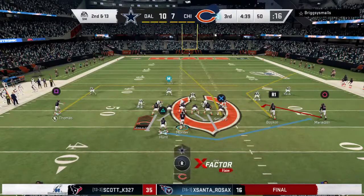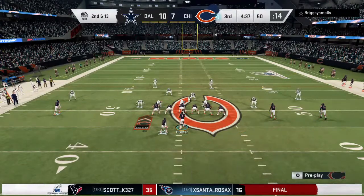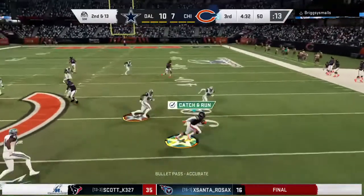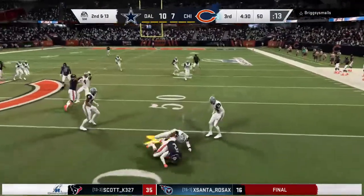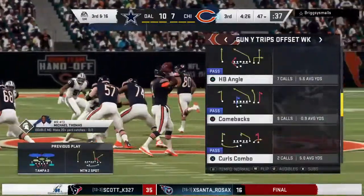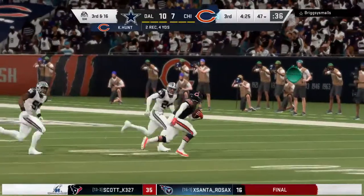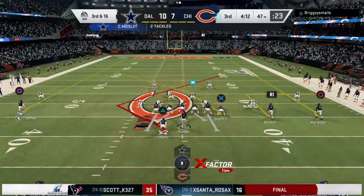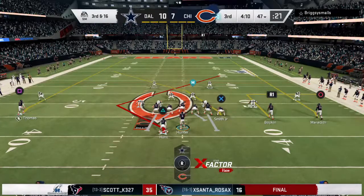Mike 4. From the midfield stripe, they'll look to throw. That one is caught by Hunt. And he'll lose yardage here, back at the 47. This will be a loss of 3, and now a much tougher 3rd down looming. So 2 plays with only negative yardage to show, and now it's 3rd and 16.